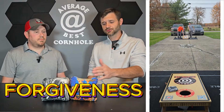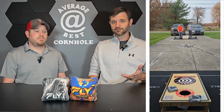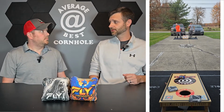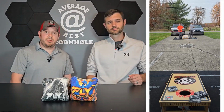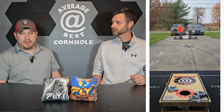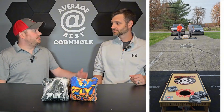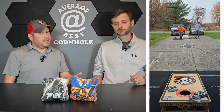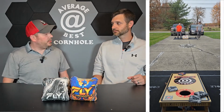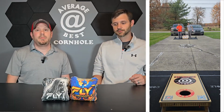Forgiveness on these. The Surge X, for being such an active bag, it still has quite a good amount of forgiveness to it. I was pretty surprised with it. Yeah, I thought it landed pretty flat and slid straight. Most of the time it did kick a little bit, but I had some crazy cuts with this bag. Especially one day. It must have been just really playing good that day, but that thing was taking some hard turns. So it's an active bag. Probably a little bit more of an active bag than a forgiving bag, but that material is forgiving.